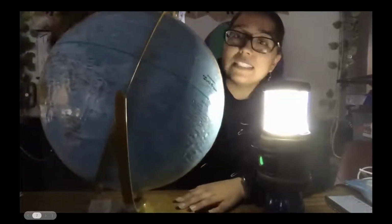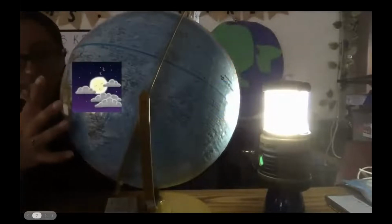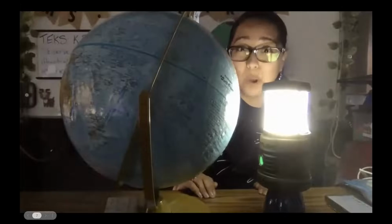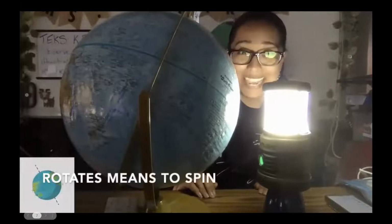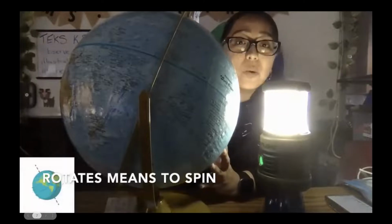Now look at this side of planet Earth. The people on this side of the planet are experiencing their nighttime. So we have daytime on this side of the planet, nighttime on this side of the planet. Now our Earth does something very special. It rotates. Rotate means to spin. So our planet is going to rotate.